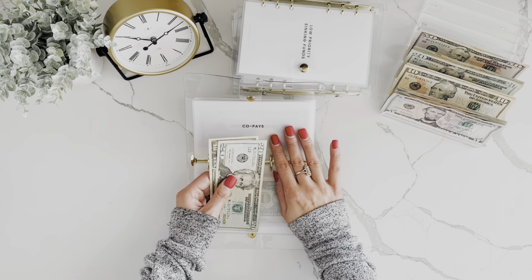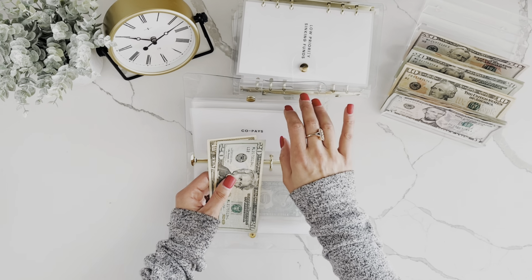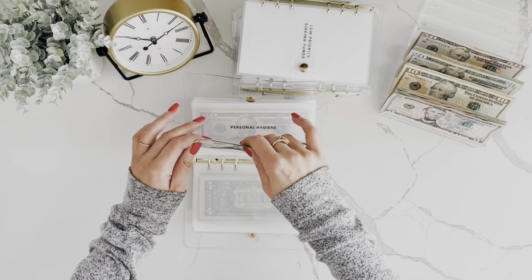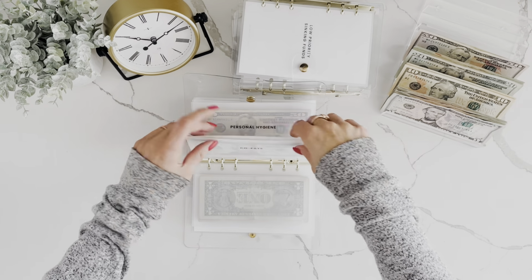So co-pays this month, I don't think this one is getting anything. I actually need to add this onto my budgeting app.